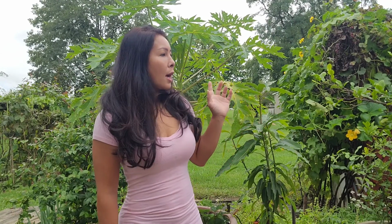Hi everyone. Beautiful, nice, overcast day. It's not hot. It's a little muggy, but it's a little cooler than usual. Today's plan is to put up the beehive. But before I put up the beehive, I'm gonna run errands real quick and then come back to finish cleaning up the beehive.